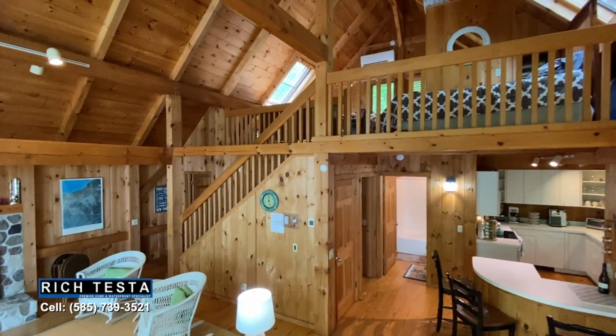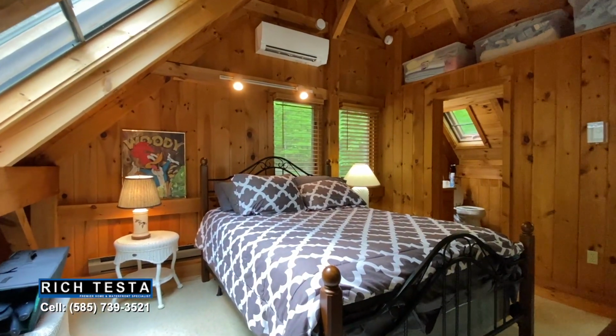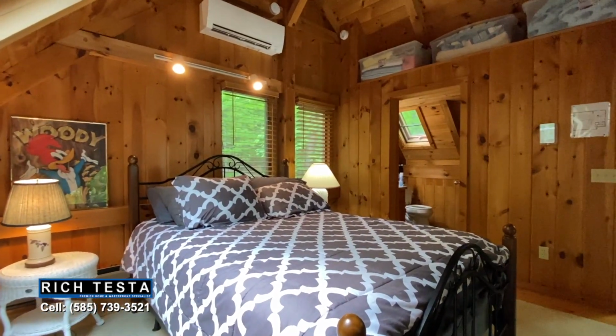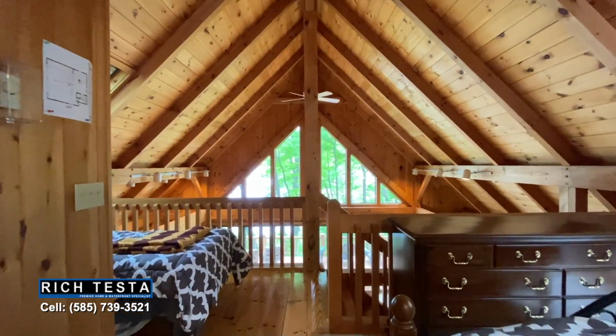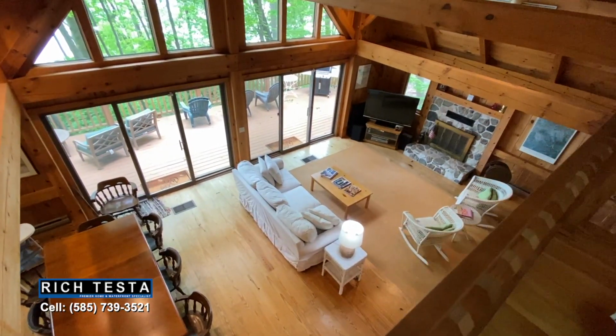We come up to the loft, we have a nice single bed here, queen size bed. Then we have another full bathroom. So there's 2 full bathrooms in this property, 2 queen beds here, and a single. Plus you have the lovely cathedral ceiling and the scenic lake views and overlook of the great room.